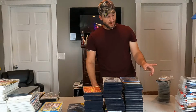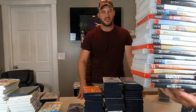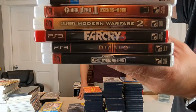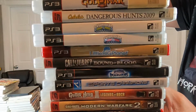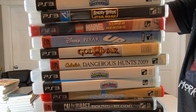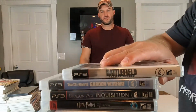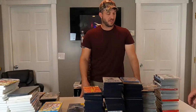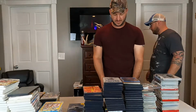PlayStation 3 now? Yeah, Paul's gonna hold up PlayStation 3. There is a couple of these that are sealed as well, but again, they're not like the $100 one. PlayStation 3 games, there's 22 of those. And again, I'm not sure how many great titles there are, but whatever ones are cheaper, we'll lot up, and a couple of those are new sealed, so I know they'll at least sell for 10 or 12.